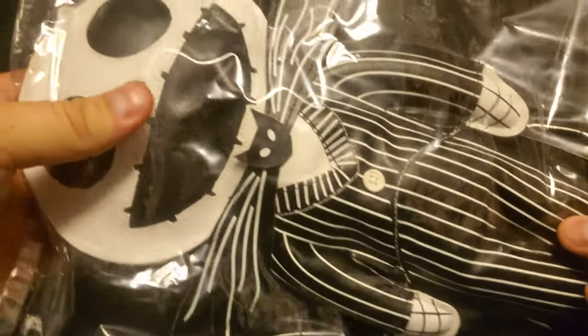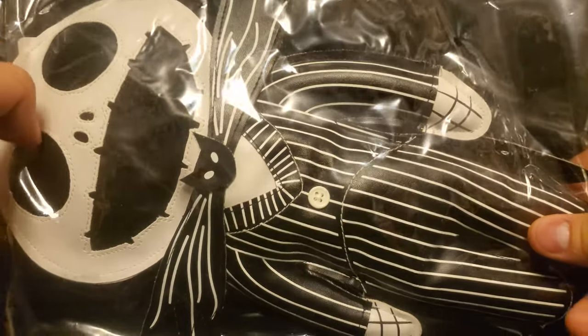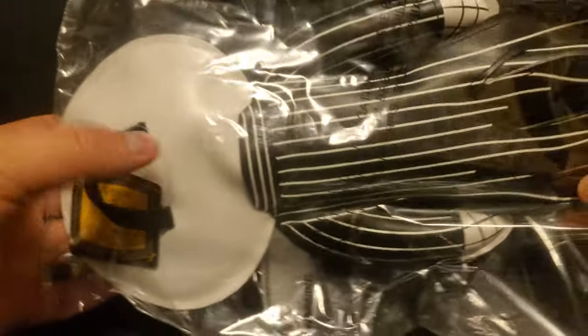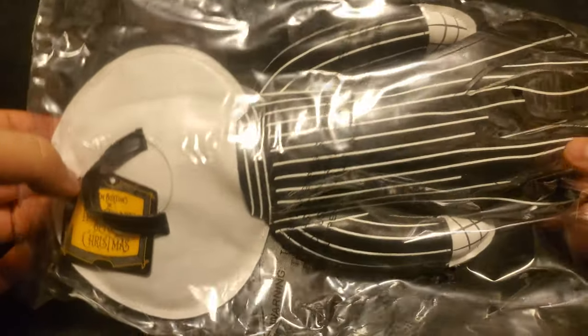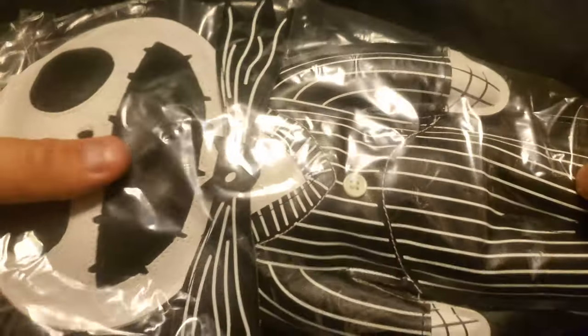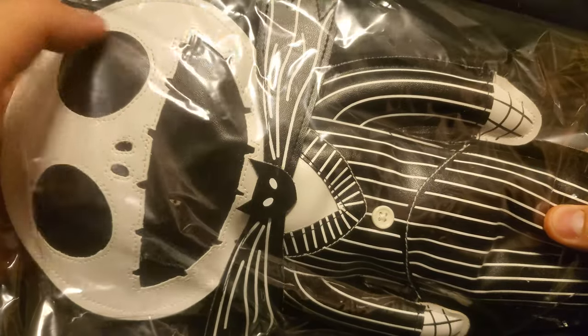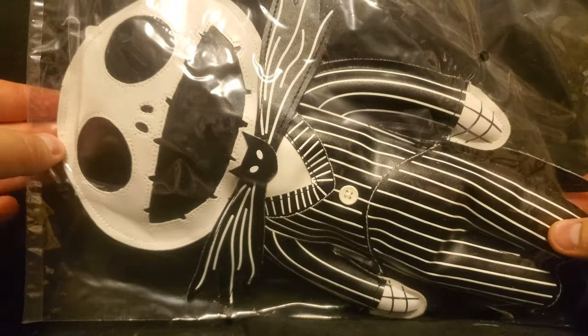Is this all that is, an inflatable Jack Skellington? Oh no, it's not inflatable, it's faux leather. There's Nightmare Before Christmas. I guess this is just a Halloween decoration. This is just a faux leather Halloween decoration, which, that's still pretty good. A little bit squishy. Nice sewing lines. Pretty okay.